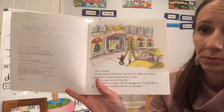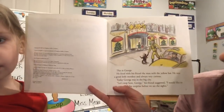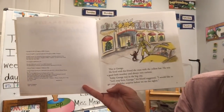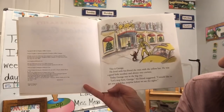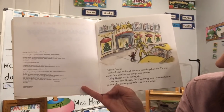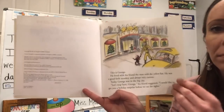This is George. He lived with his friend, the man with the yellow hat. He was a good little monkey and always very curious. Today, George was in the big city. "Let's stop here, George," his friend suggested. "I would like to get you a holiday surprise before we get to see the sights."